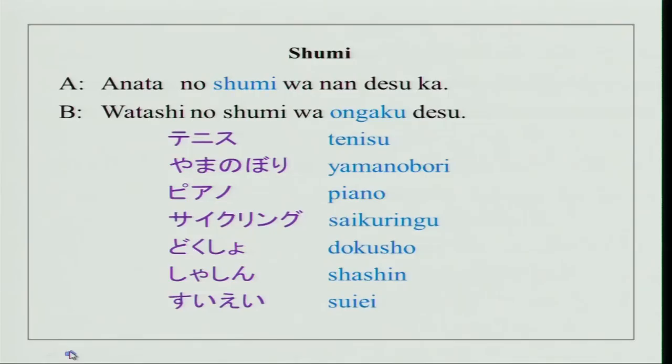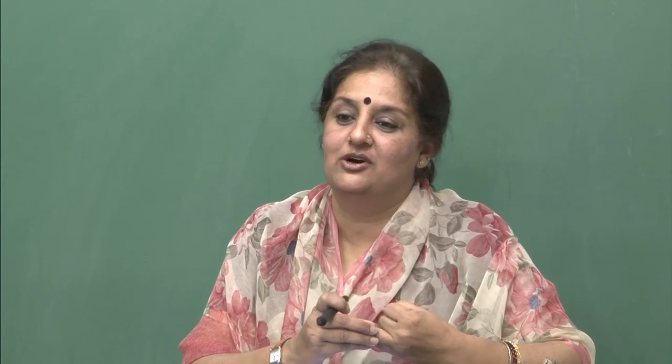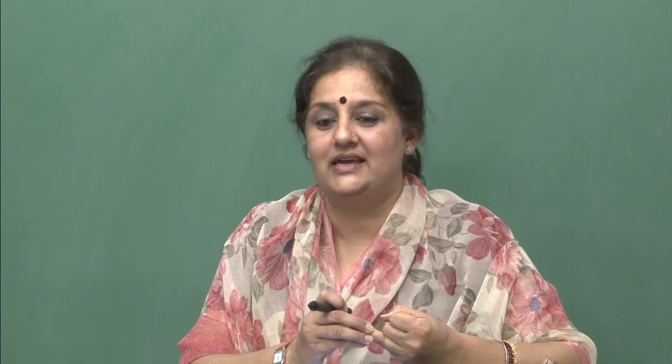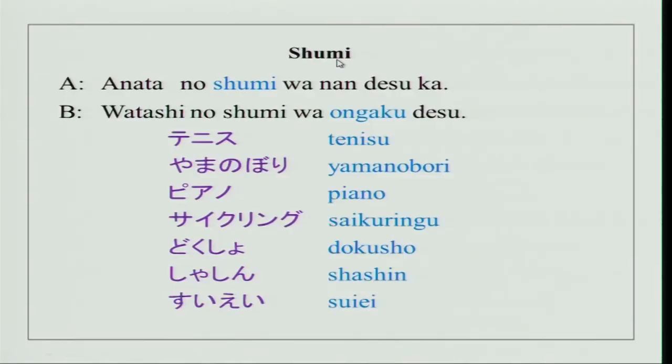Well, now in our previous classes, we have done how to ask name. We have done how to ask about specialization. We have also studied how to ask age. So today something new for you. After this, probably when you talk to someone, you would also want to tell about your hobbies. So well, we have shumi over here. Shumi in Japanese means hobby.